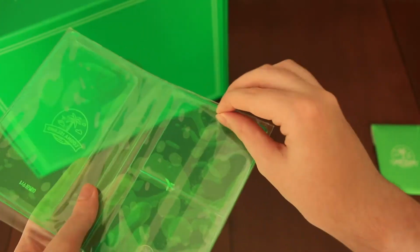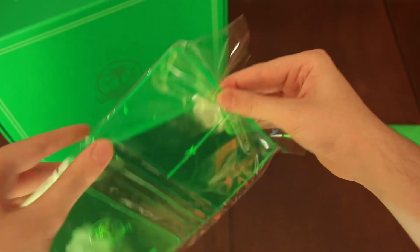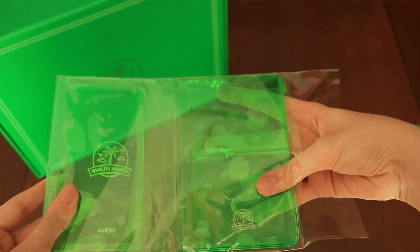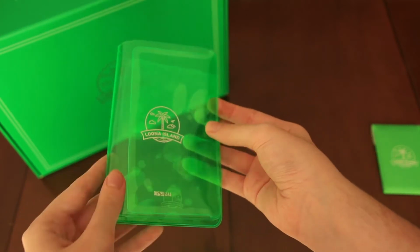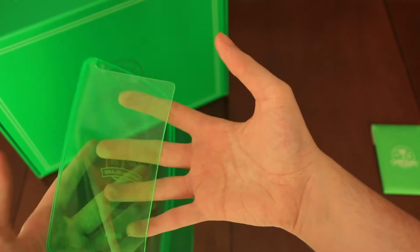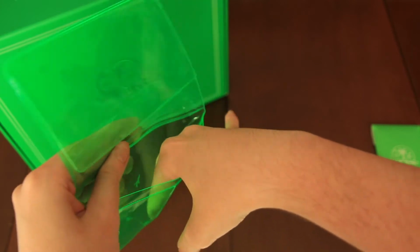Now let's move on to the passport cover, which was incredibly hard to take out of the plastic bag. I had to ask for help because it was literally stuck there. Anyway, it's a pretty cute passport cover, though I don't know when I'm going to use this, because, you know, you can travel this year and probably next year. Anyway, yeah, not sure when I'm going to use this, but it's cute.